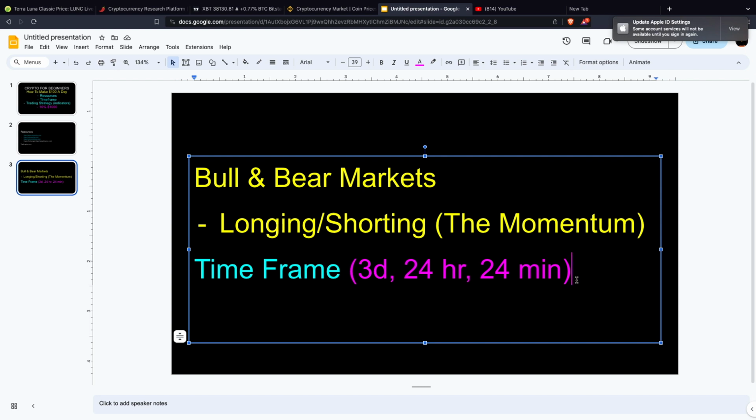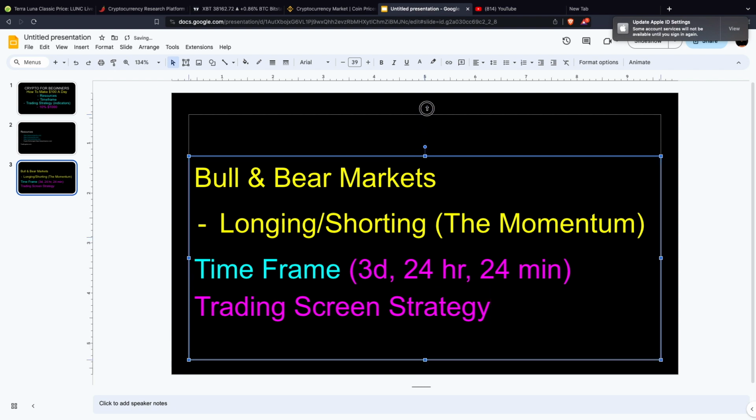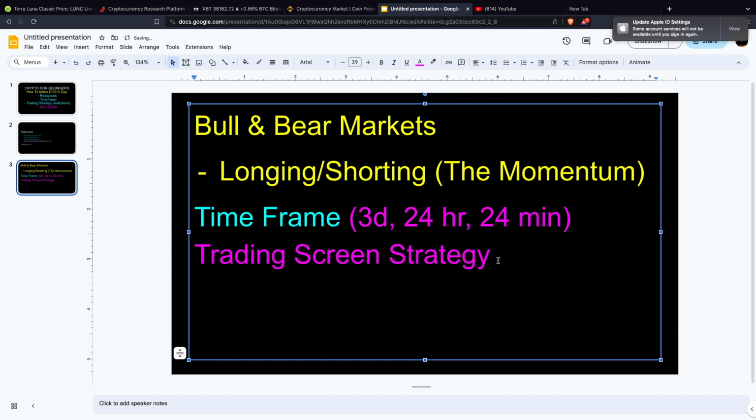One thing that I would love you to go and research is the trading screen strategy. The trading screen strategy is something that is going to help you understand what these different time frames are, and what role these different trading strategies are going to play with regards to picking your entries.